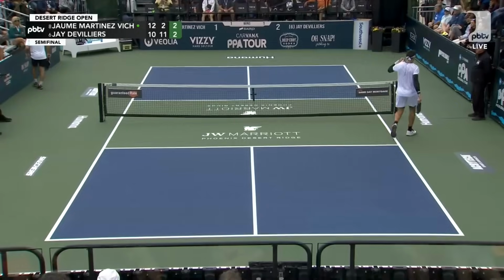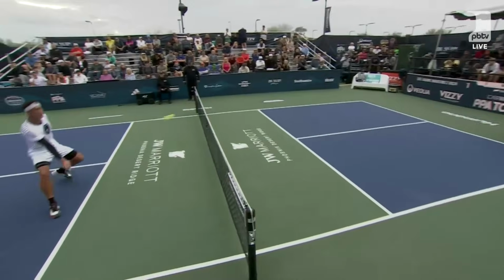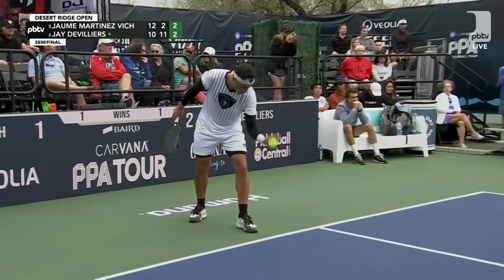Again, that short angle volley, and you know that sprint across had to hurt. Yeah, maybe that could leak over into the next point. And yeah, perfectly played from Jay Devilliers.